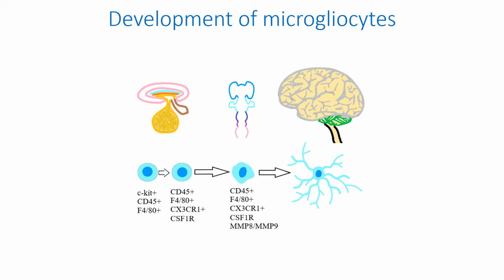Under condition of an intact blood-brain barrier, microglia are not replenished with monocytes circulating in the blood, and differ from them and macrophages of other tissues by several markers and mRNA.